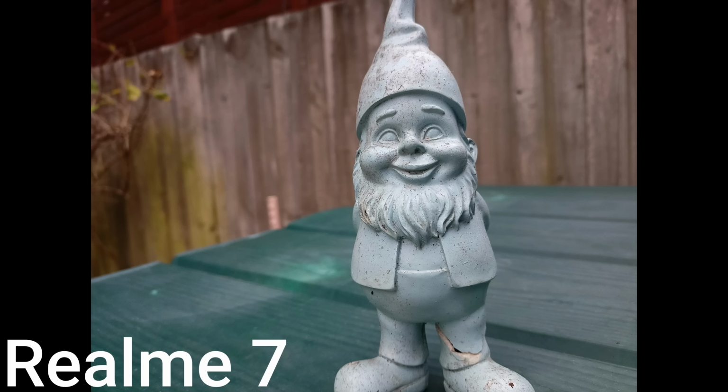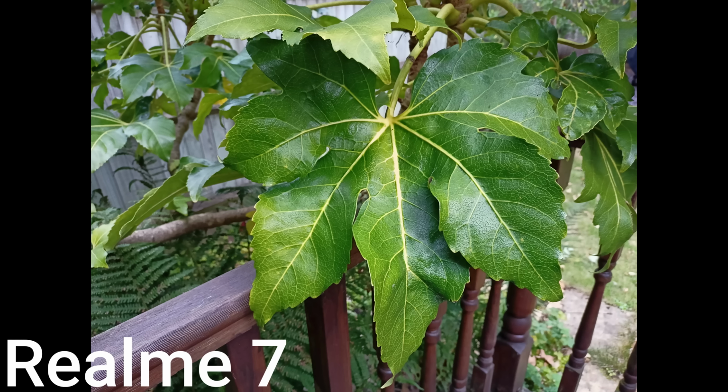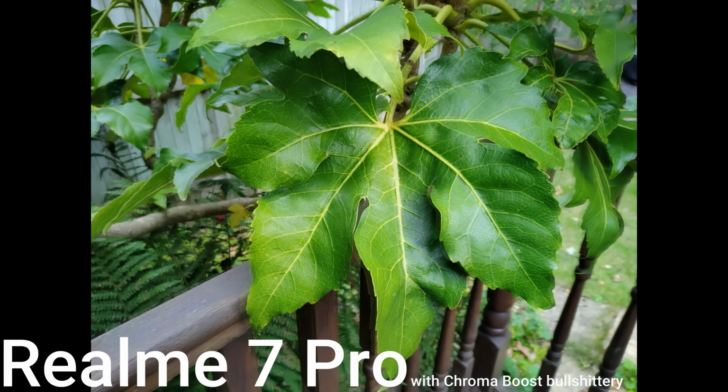Now I found that in my everyday photo test, the Realme 7 actually captured more natural looking images. Those colours are definitely closer to real life, while the Pro tends to boost those hues to make everything look a bit more vivid. And that's without the Chroma Boost feature active, by the way, which frankly should just be shoved into a giant cannon and fired out of orbit. It's horrendous.